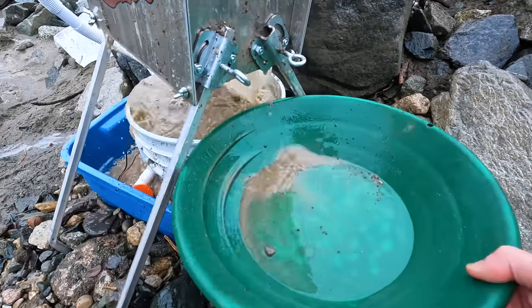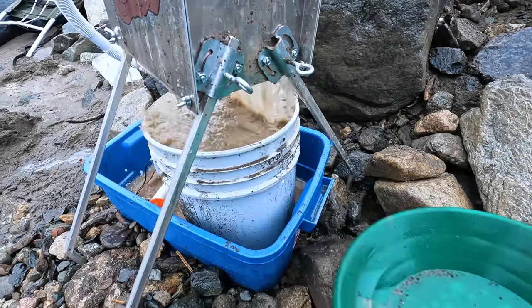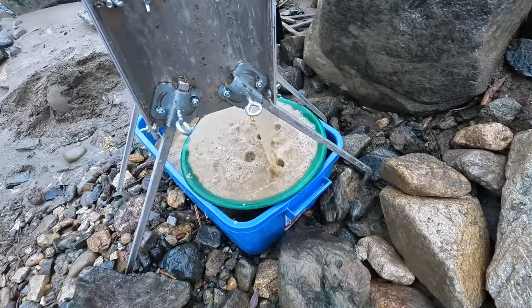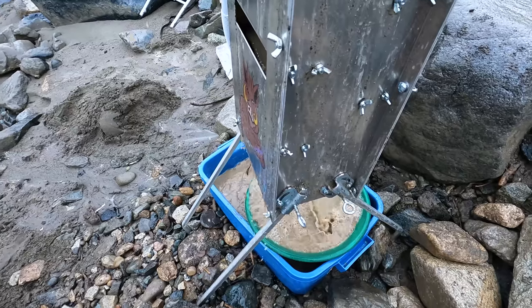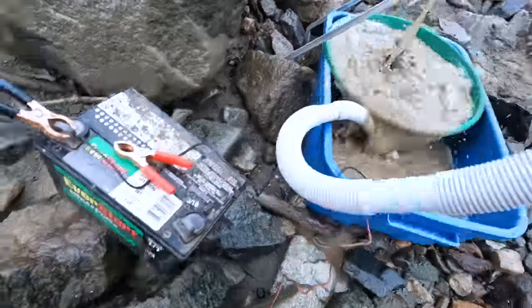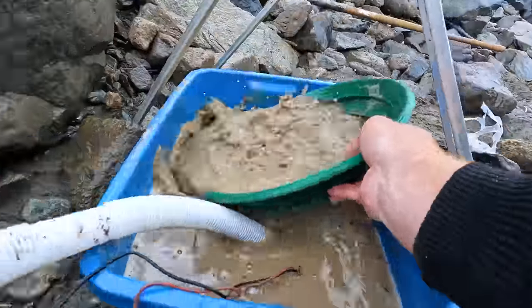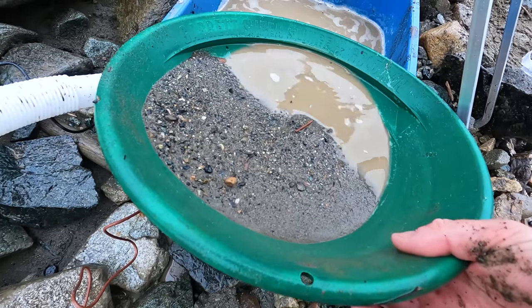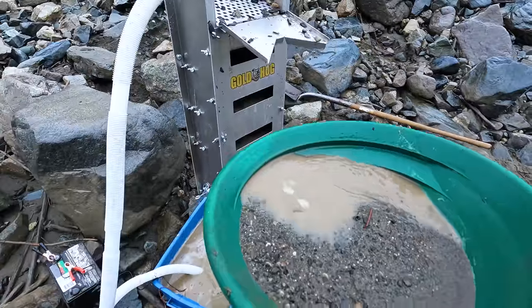Somehow, I'll figure it out. There we go. Had to take the bucket out to do it. Okay, gonna run 2 or 3 shovelfuls, then I'll pan that out and see what made it through. Okay, well, let's see what's in the pan. What made it through the boar box in 3 shovelfuls?